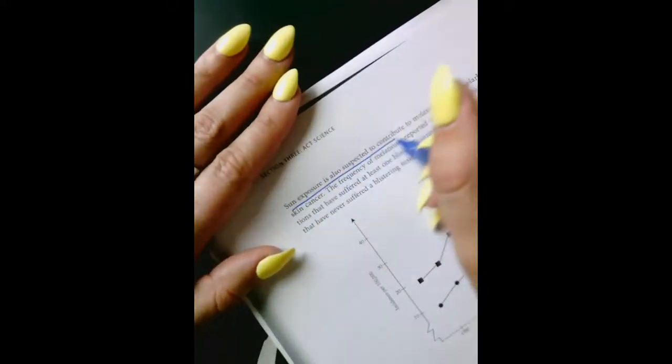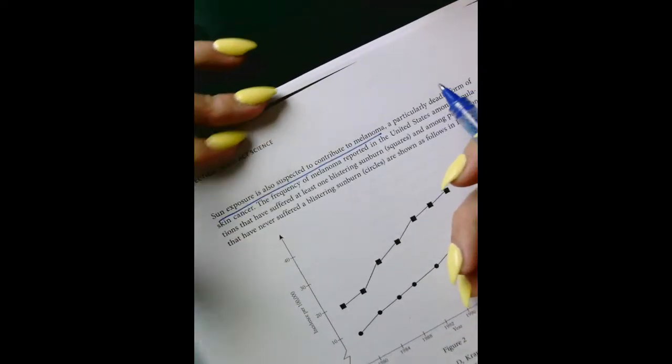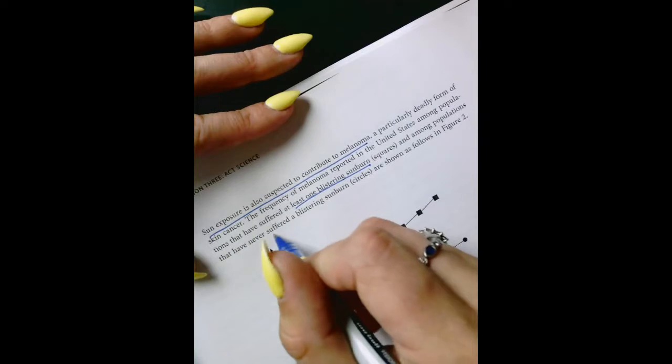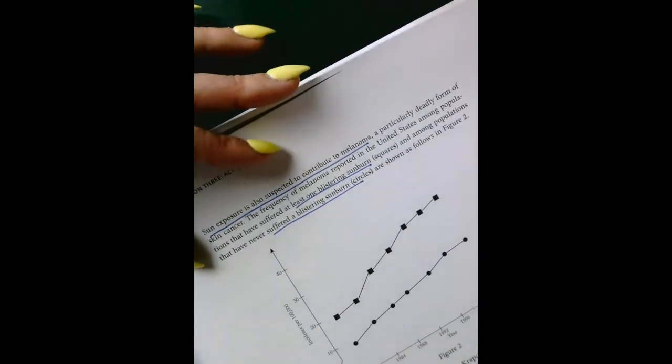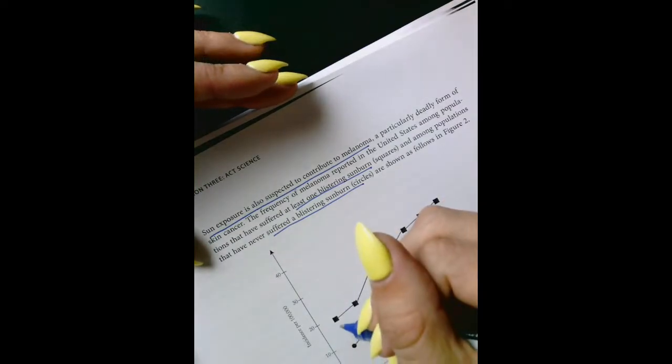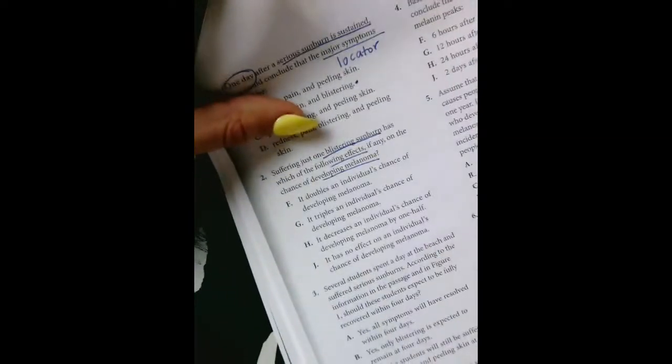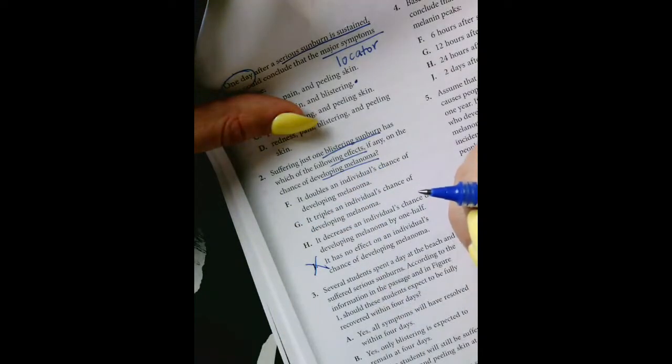Alright, sun exposure is also suspected to contribute to melanoma. The frequency of melanoma reported in the United States among populations that have suffered at least one blistering sunburn and among populations that have never suffered a blistering sunburn are shown as follows. So what does it do? No blisters are circles, and blister is squares, and it looks like for literally every single marker, it's going to increase your rate of melanoma. So we definitely know it doesn't have no effect. We can cross off J right away.